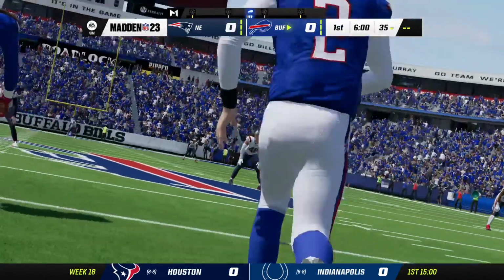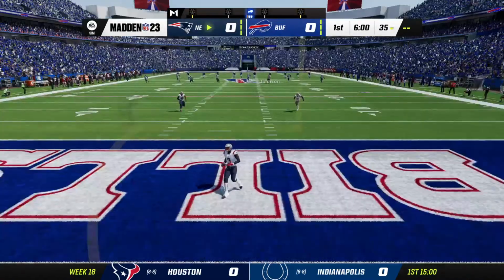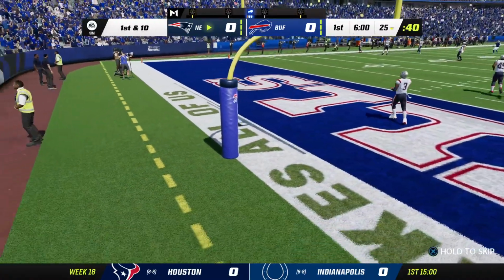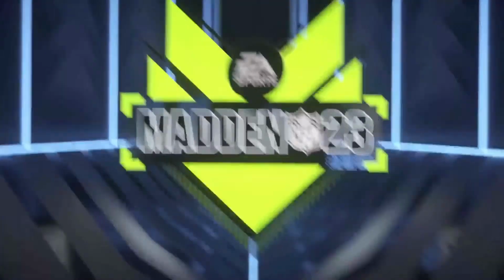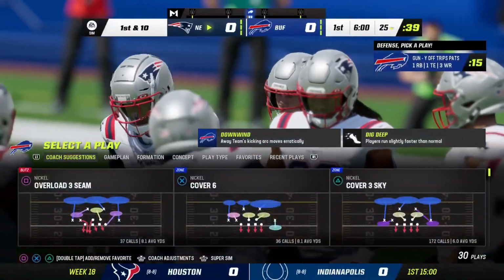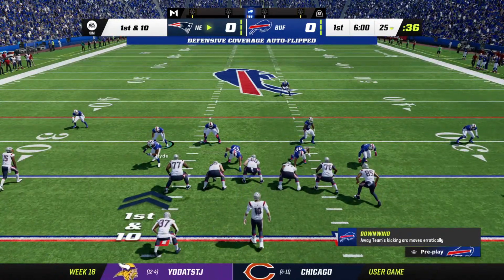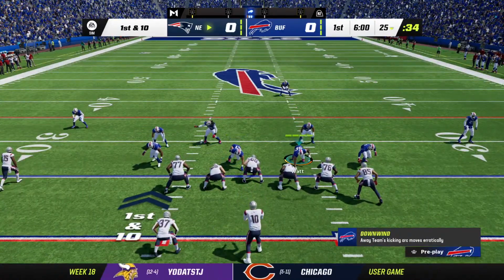And we are underway in Buffalo. And this will not be returnable. It's out of the back of the end zone for a touchback. So here come the Patriots to take over on offense. And leading them out, the second-year man from Alabama, Mac Jones.